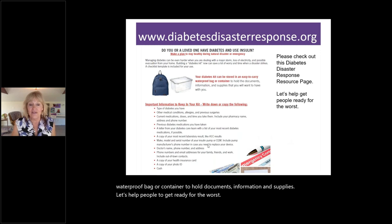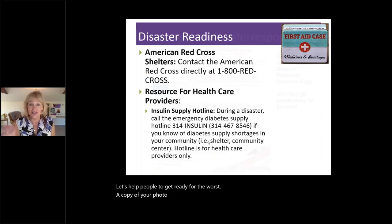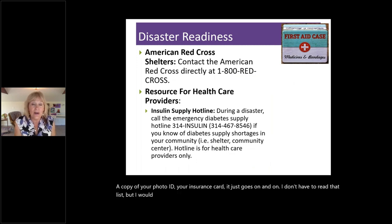A copy of your photo ID, your insurance card, it just goes on and on. I don't have to read that list, but I want to encourage, really whether or not we have diabetes, in case of emergency, having that getaway tub, bag, whatever, ready to go.